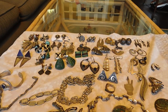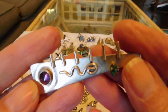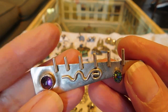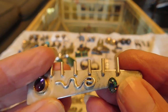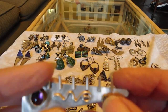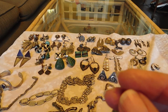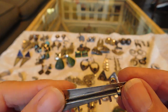Okay, so I'm going to start with some brooches. There's some nice modernist brooches here. I hope that we're going to have some good luck with the focusing. This looks like Mexican silver with amethyst, and this looks like, I think it's a manufactured opal. Might even be a foil back. It's a little hard to tell, but it's pretty. It's iridescent, colorful, very modernist, very mid-century.